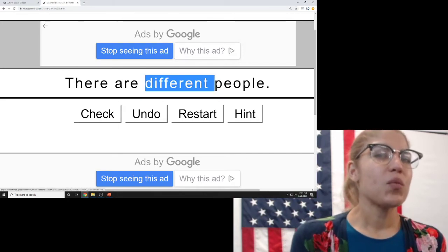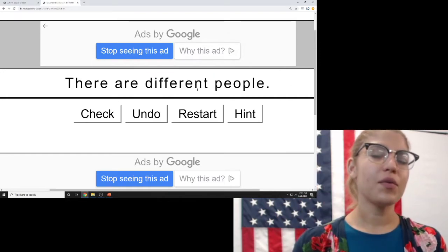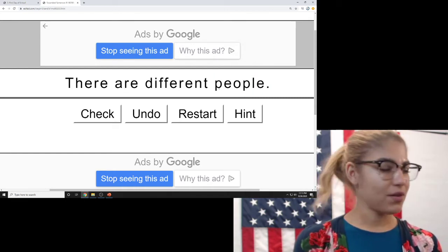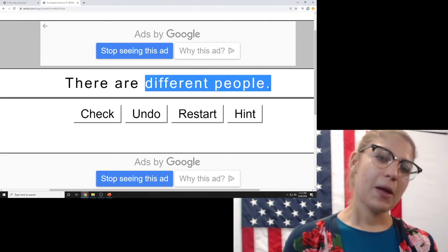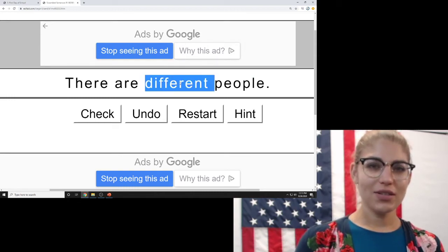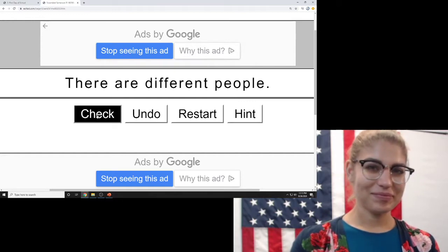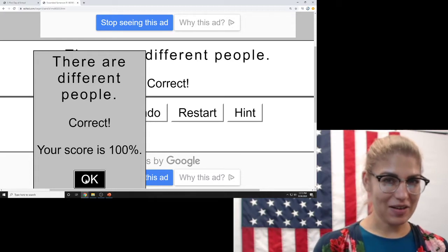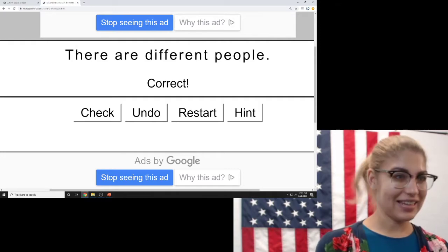So, we must use the word different before the word people. There are people different? No. There are different people. Because different is our adjective to describe the people. Let's check. 100%. Excellent job. Well done. Excellent. All right.